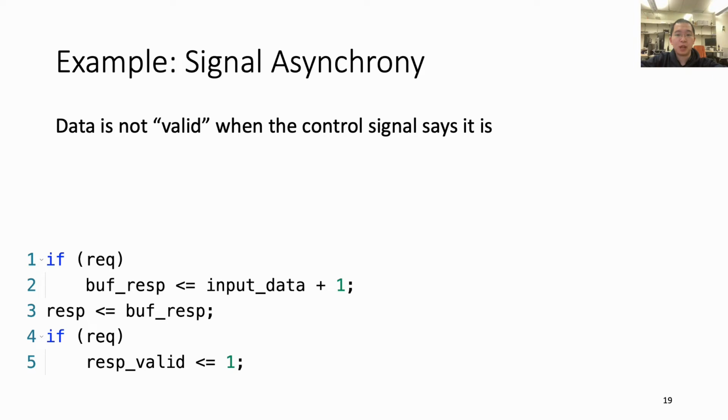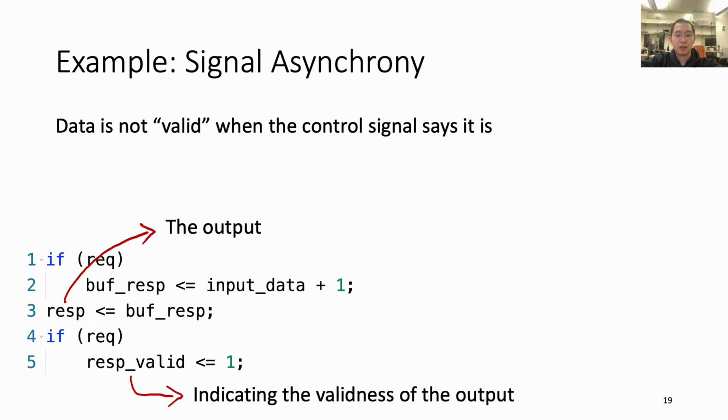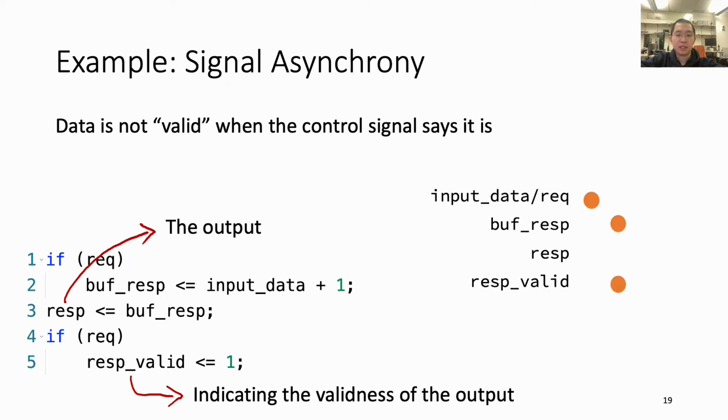Or a communication bug can also occur when a data signal is not synchronized with its control signal. In the following code snippet, response is the output signal we care about, and response valid indicates whether the output is valid. Assuming the input comes in the first cycle, then at the second cycle, the input propagates to buff response and the response valid. Only at the third cycle does the input reach the variable response. As we can see, the response and the response valid signal are not synchronized, causing a signal asynchrony bug.